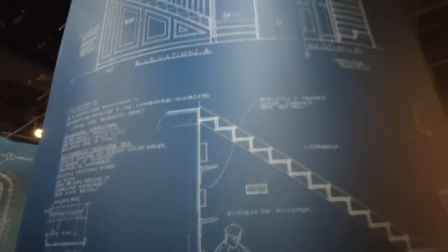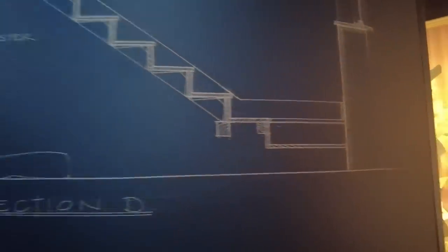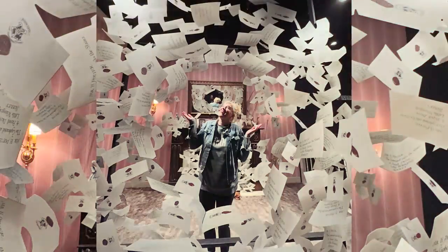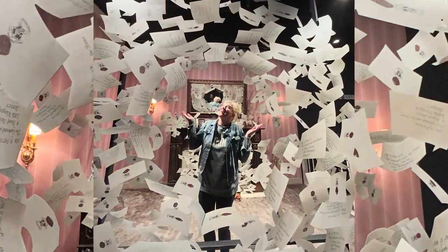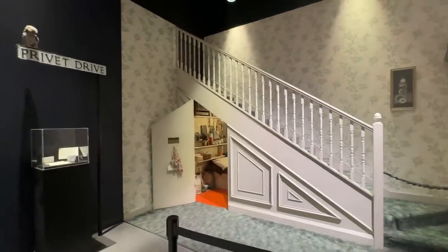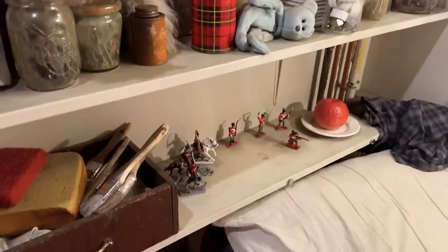Now I'm headed to do some other photo op areas and some props. And what I'm loving is the wall decor in here. It's all blueprints of different sets like Harry Potter's cupboard under the stairs. Took some fun photos here in the Dursleys' living room. The picture makes it look like the letters are swirling all around you. You can also go into Harry's cupboard under the stairs, take a picture in there, and they have so many props in there, including his little soldiers.